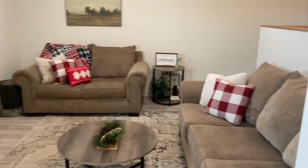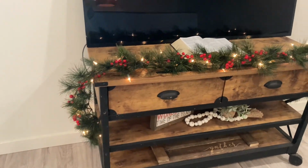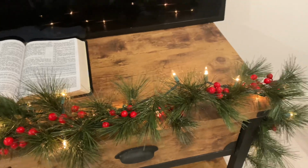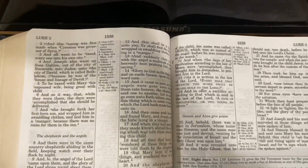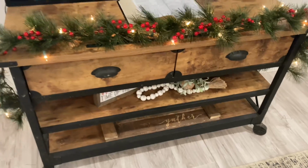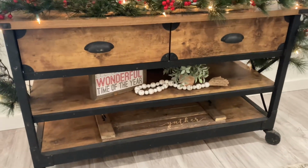We didn't do a whole lot up here, just added some cozy touches. I added this garland with a red cranberry garland as well through it, and just added those lights. We have our Bible open to the Christmas story, which is the reason we celebrate Christmas. It's the birth of Jesus, and that is what we celebrate Christmas for. And we want our kids to be reminded of that. Just added a couple little cute Christmas touches down there.